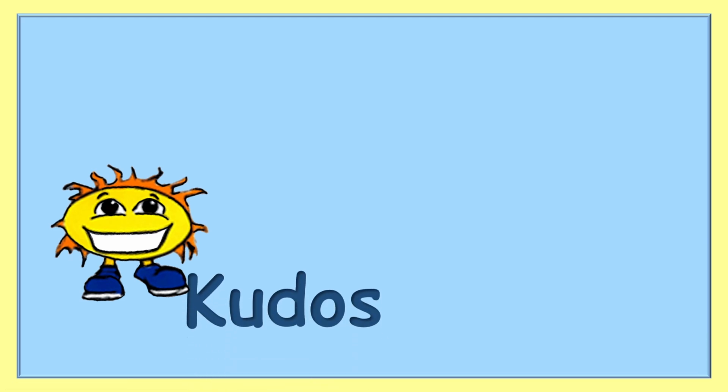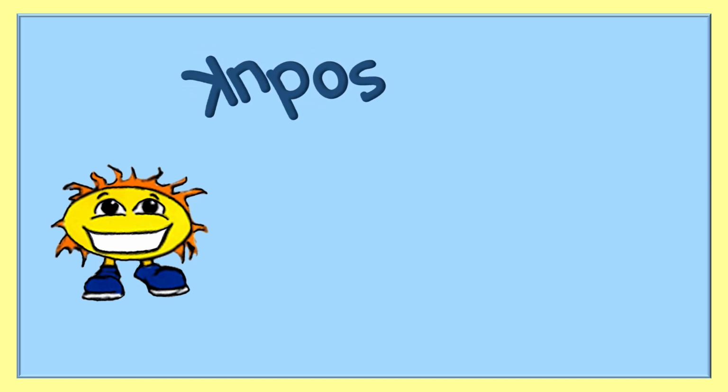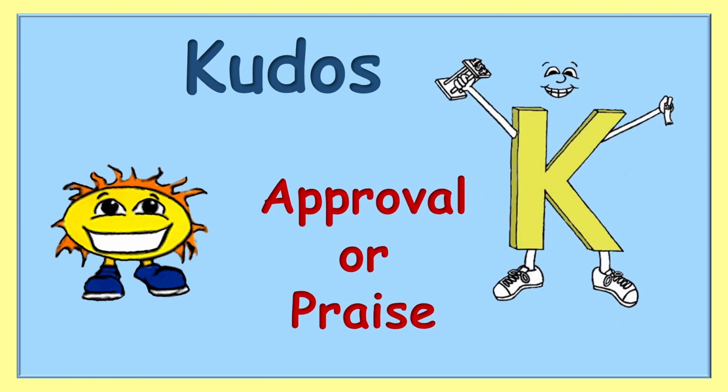Here's the larger screen with larger print. This helps people who need a different color contrast. First we have the flavor, in this case the sun, then the word in larger print, which is kudos. There is movement of these letters forming a cartwheel, which is considered a positive movement, and then here we have the definition, approval or praise, in a different color. And at the very last we have the illustration. So kudos means approval or praise.